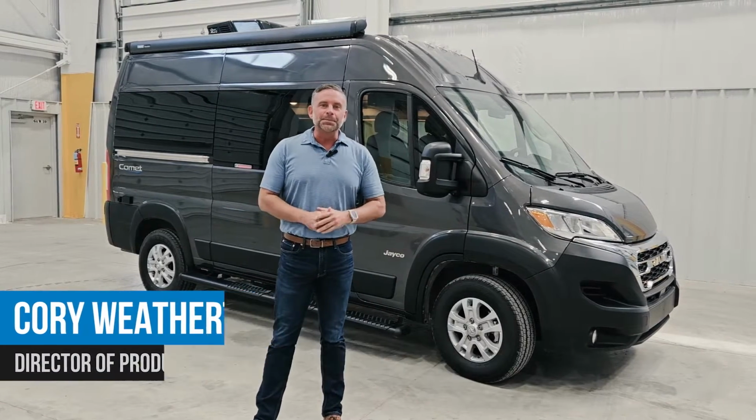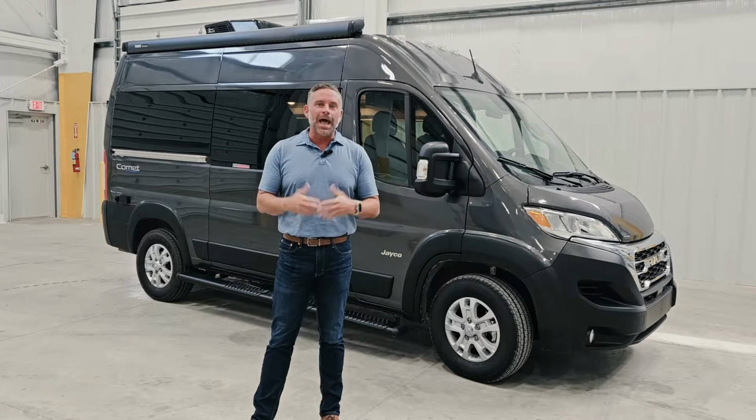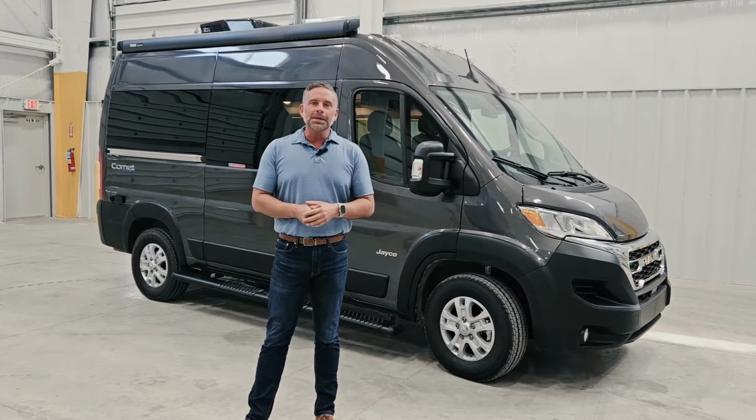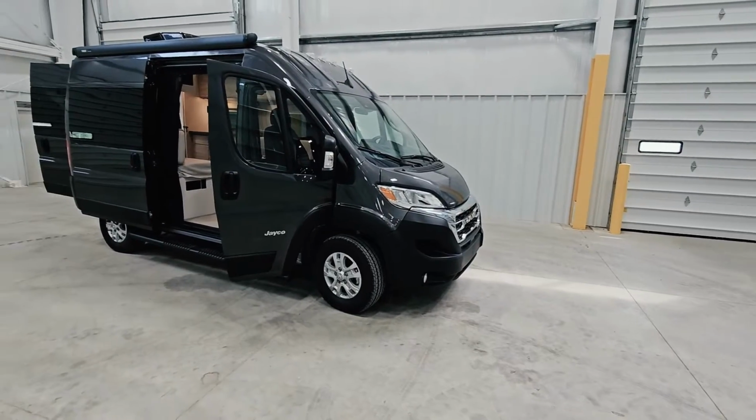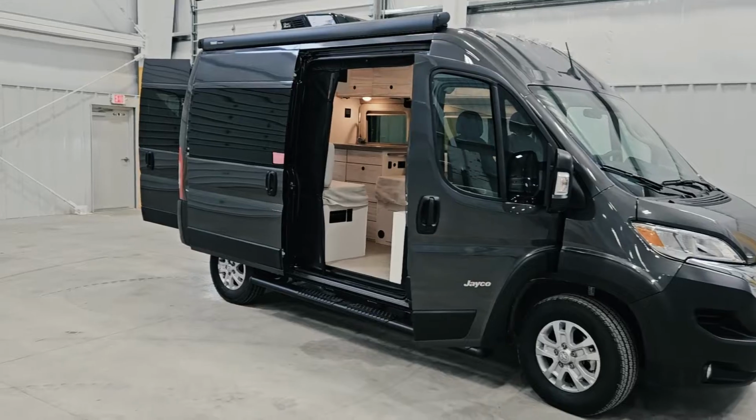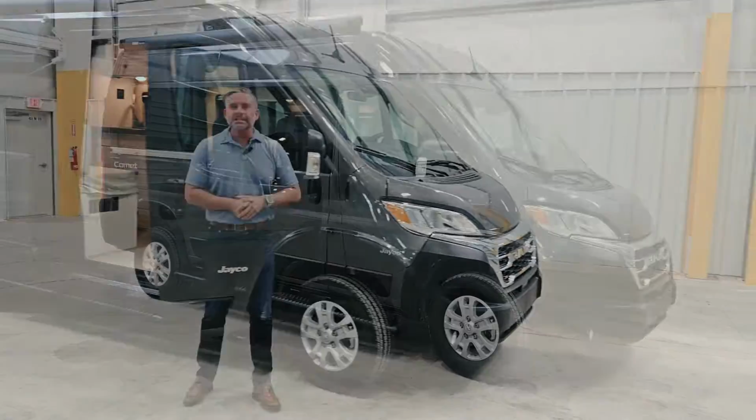I'm excited to show you something totally brand new for us here at Jayco. We are building a brand new model called the Jayco Comet. This is on the short wheelbase ProMaster. So bumper to bumper, we're 17 feet, 10 inches long.